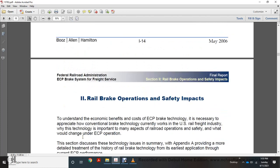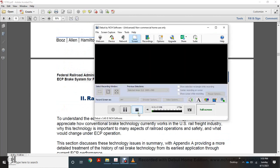Section 2, Chapter 2: Rail Brake Operation Safety Impacts Testing.